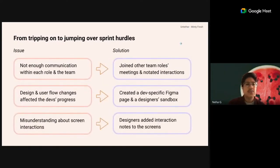So we also spent a lot of time using retrospectives to learn and grow from our sprints. What we noticed in the beginning was that we weren't communicating enough. How do we manage that? We also realized that design and the developers were kind of not matching up. Design was moving a little bit faster than developers, so how do we make sure that doesn't get messed up? And there was some misunderstanding of the screens. How do we solve for that?